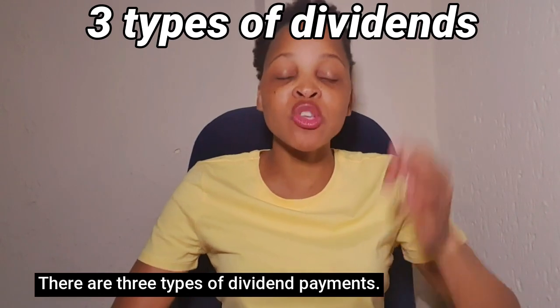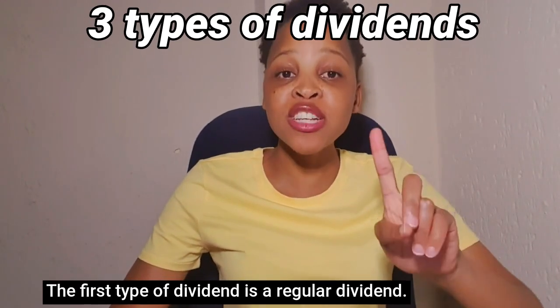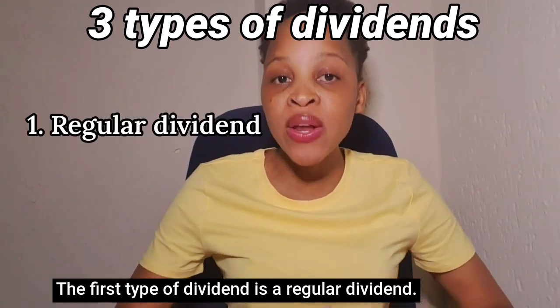There are three types of dividend payments. The first type of dividend is a regular dividend.